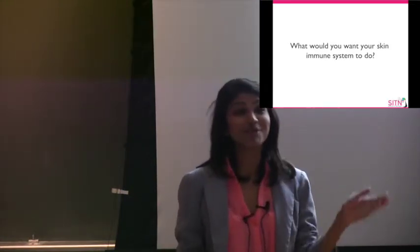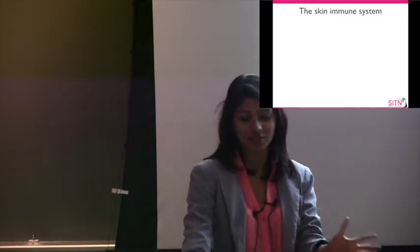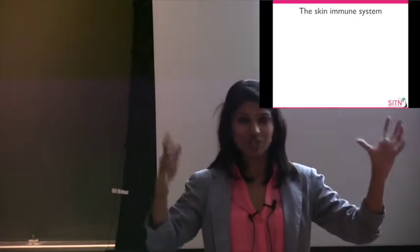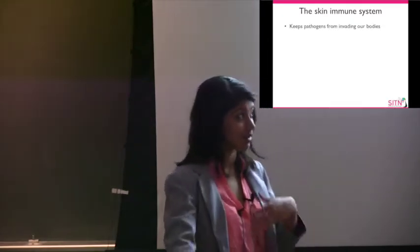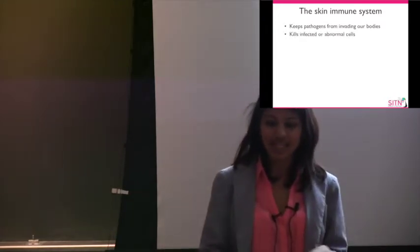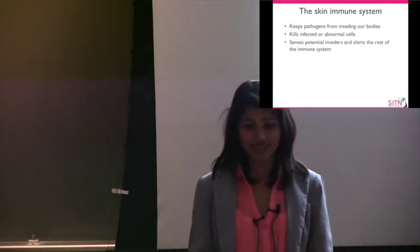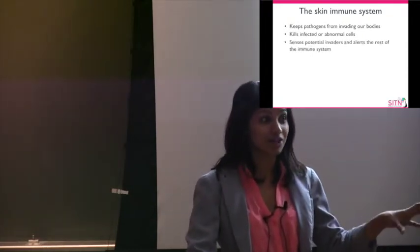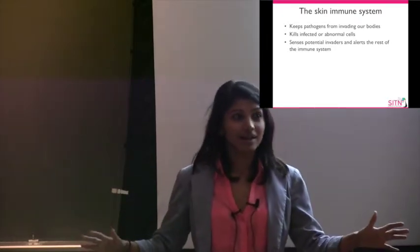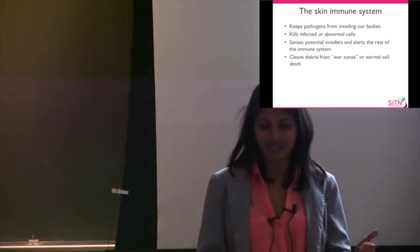All right. So some of these things, the immune system does all of those things and way, way more. It's very multifaceted. It takes this team of cells with specialized functions to do all these things. So obviously the immune system can keep pathogens from invading our bodies, and it can also kill any infected or abnormal cells that are in the skin. It can sense any invaders, and the cool thing is that it'll alert the rest of the immune system to be on guard and fight whatever invader comes in.